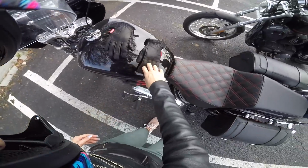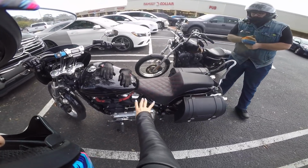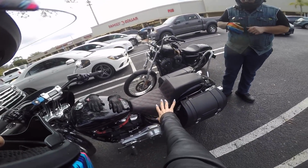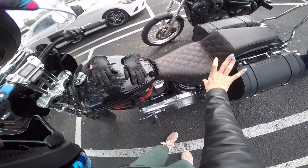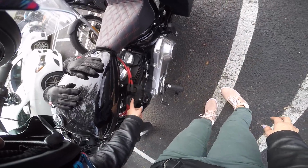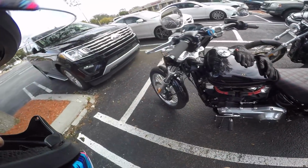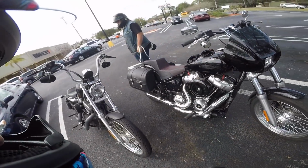This bike is really, really cool. I like that it's got the red stitching. Like, Saddlemen makes fucking awesome seats. If this was literally just like right here, it would be a lot easier for me to ride. The Screaming Eagle red spark wires that match the stitching, that's really cool. Oh, this bike is really awesome.